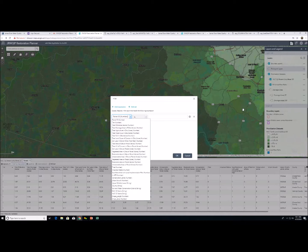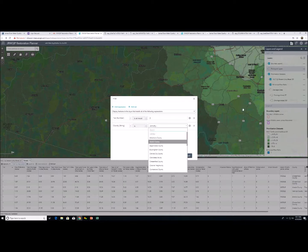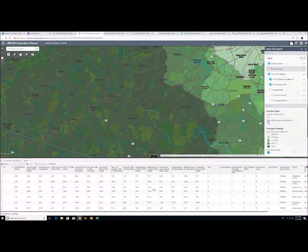So first, I'm going to select from the drop-down list tier, because that's an attribute that I'm interested in. And I want to look at the tiers that are at most 2. So that'll give me tiers 1 and 2. I can also add an expression, and then this will pop up, display features in the layer that match all of the following expressions. So it's going to give me parcels that are tier 1 and 2, and that are located in, let's pick a county. So here, I can click unique, and that'll give me a drop-down box that will populate with all of the unique county names. So I want to select Amelia County, and I'm going to press OK.